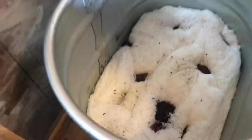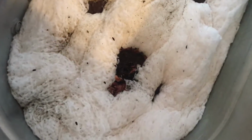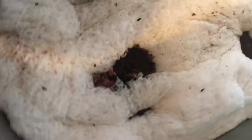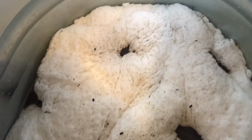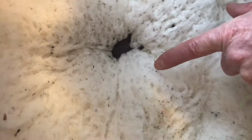Just some new cotton. Yeah, this is a new colony I'm starting. I just put little pieces of meat in there and got adults. There's probably 400 or 500 adults in there, and they will start laying eggs. Actually, there are some larvae in here now that have just hatched. They're very teeny. These little dark specks near my finger, those are all little beetle larvae.